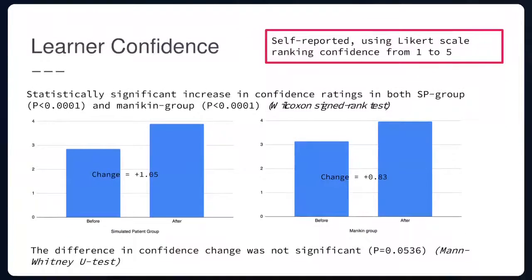Looking at learner confidence, so this was self-reported confidence before and after using a Likert type scale where we asked them to rate their confidence from 1 at the lowest to 5 at the highest. And as you can see, both groups achieved a statistically significant increase in confidence. So both the simulated patient group and the manikin group felt that they were more confident after than before.